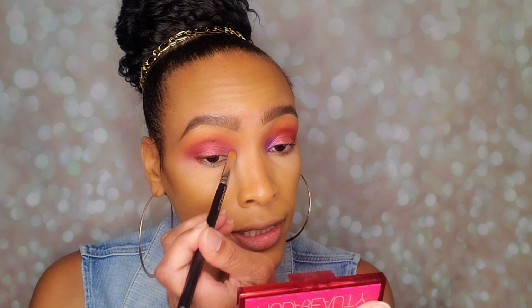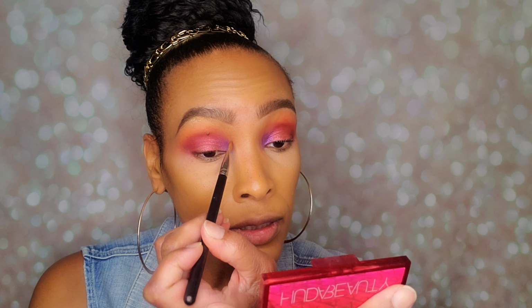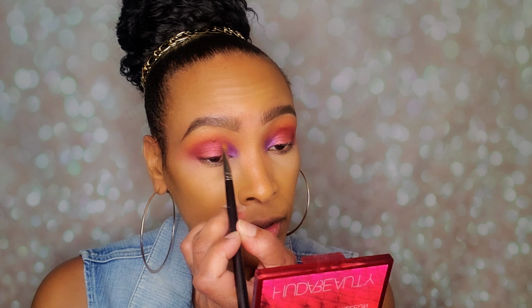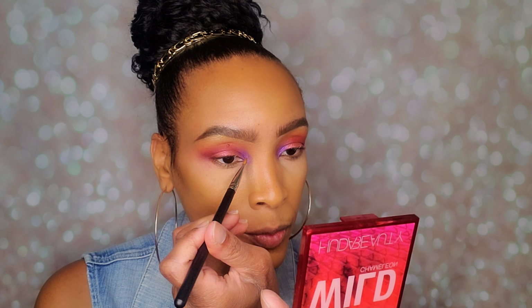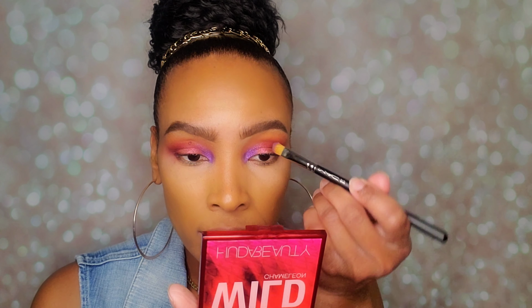So far, everything in this palette has performed very well. I am extremely pleased. I was nervous because some of the other palettes people have complained about not blending well, things of that nature. So I haven't had any issues, which is a plus because we work hard for our money. You tell these people making these palettes, we work hard for our money. We don't have time for messed up palettes. We don't have time for messed up eyeshadows that don't blend out.